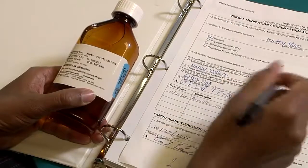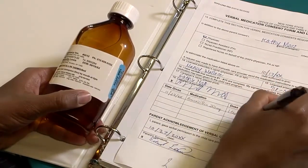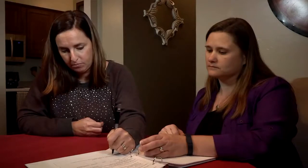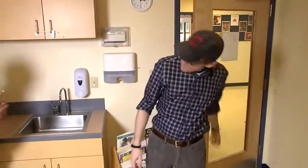Once you have verbal permission and instructions, make sure you write down any doses you gave on the verbal consent form. Be sure parents know all doses given during the day. An easy way to do this is to have them sign this form at pickup time. And remember to return the medication to the parent at the end of the day if you don't get written permission and instructions.